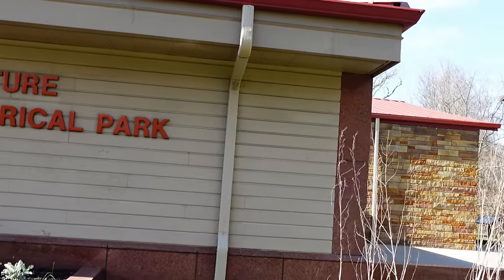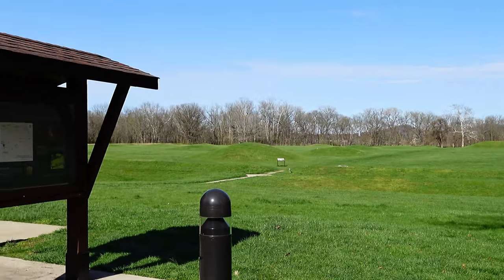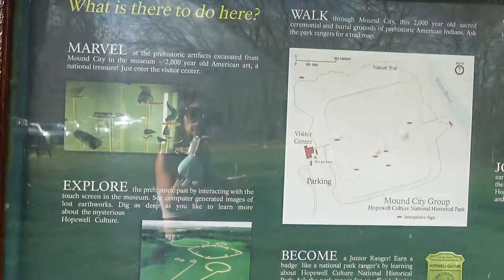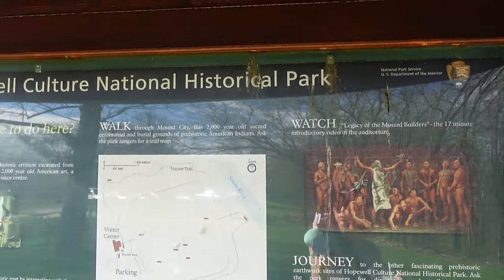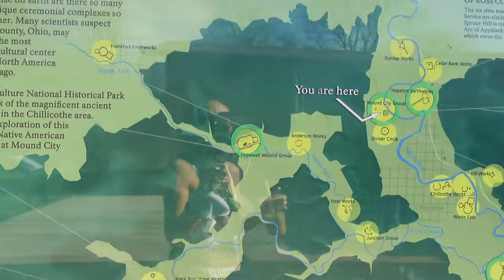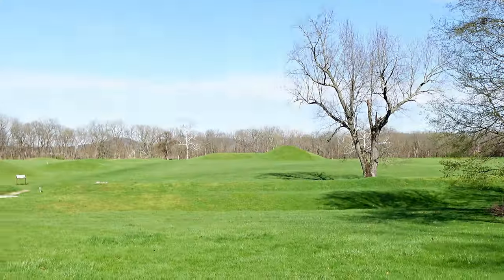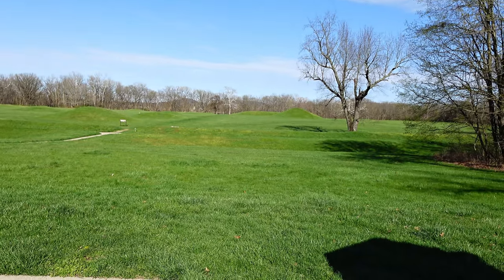So we're up here at the very entrance. I'll show you guys a good view out. There's just some more information and stuff right here. This is like a map of all the different mounds. Let me step out so you can see the whole thing. And you can pause that if you want to look at it longer. But yeah, here is a good view. That's crazy.